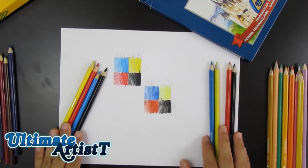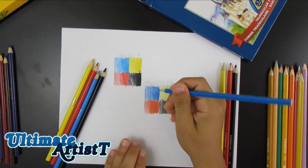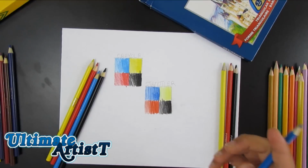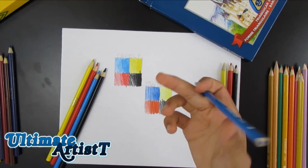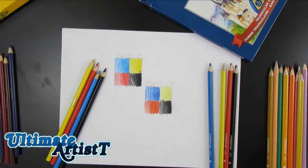If I were to choose one of them, in terms of holding it, there's less stress with the Staedtler, but you do have to press harder, so that might make your wrist sore after using it for a long time. But with the Crayolas, they're not comfortable to hold, but they are softer to color with, so it might be easier.